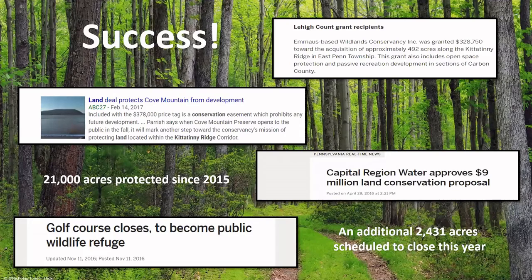And what we've seen is this work, we've been involved since 2015, is a lot of success. So 21,000 acres protected along the Kittatinny Ridge since 2015. An additional 2,400 are scheduled to close this year. A large amount of those are from the local land trust. And so by having this great and unique and wide partnership, we've really been able to see a lot of progress on the ridge over the last 5 to 6 years.